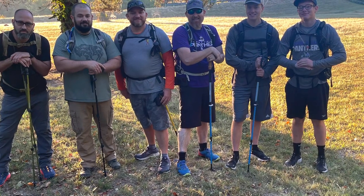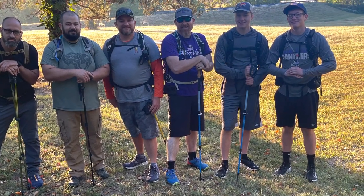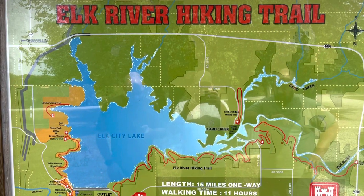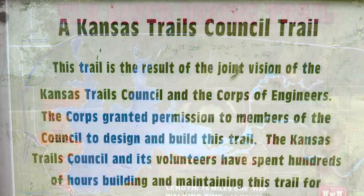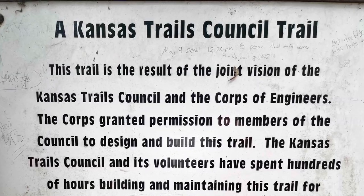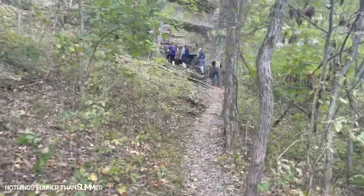Of the six hiking trails at Elk City Lake, Elk River hiking trail is the longest of these trails. It is a total of 15 miles with cutout points at 9.5 miles from the east trailhead or 5.5 miles from the west trailhead. It can be started from any of these three points on the map.